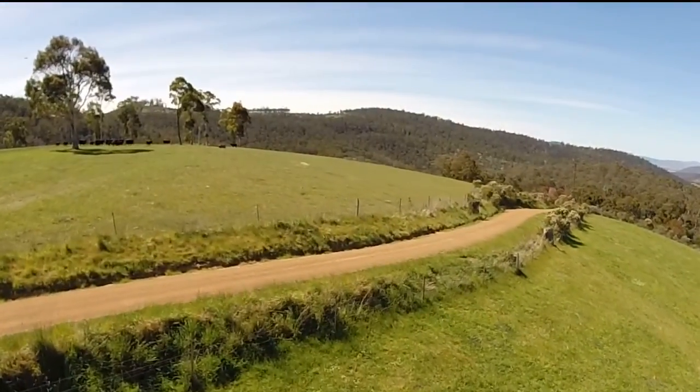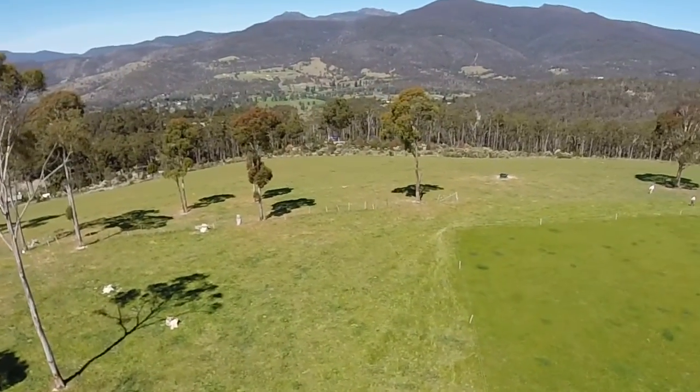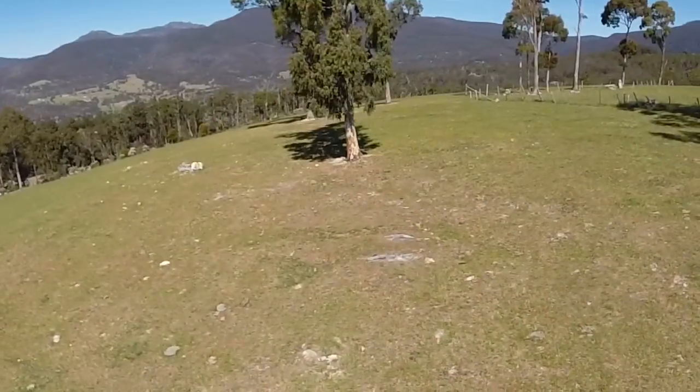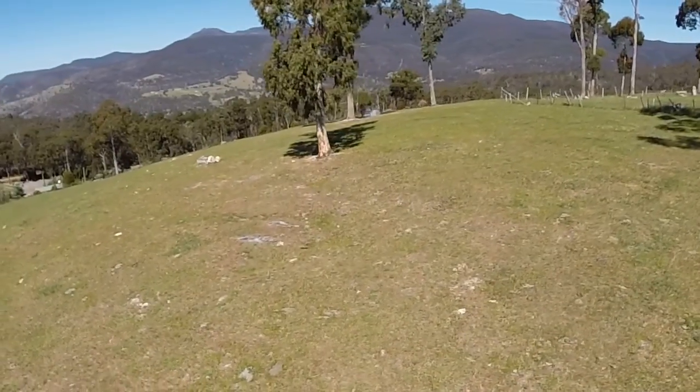Lot 3 features 6.024 hectares or 13.5 acres, excellent, gently rolling, well-fenced pasture, fantastic home sites. It's a productive small farm with magnificent views.